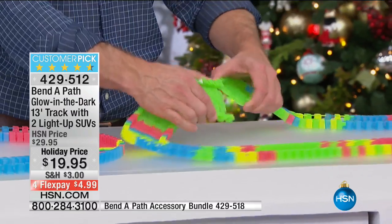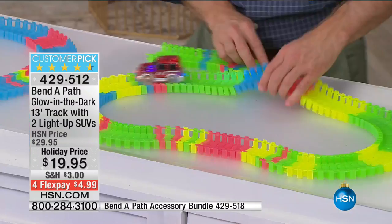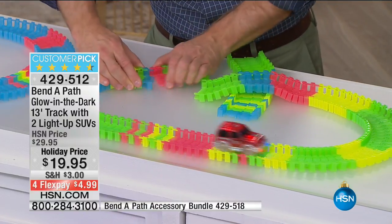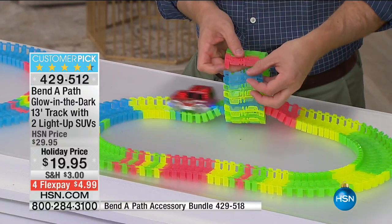Because you see what happens? It just snaps off. And then I'm going to put my car right over here. You can reconfigure it so many different ways. Why is this important? Every time you take it out and set it up, it's going to be a different game. And what's great about that is it keeps the kids' attention, so they're not going to grow tired of it, because they can use their mind to get creative and set it up differently time and time again.